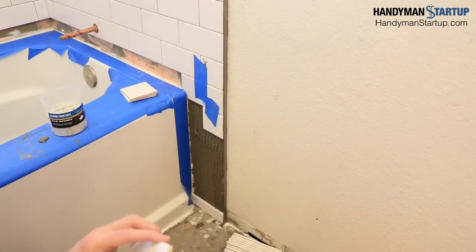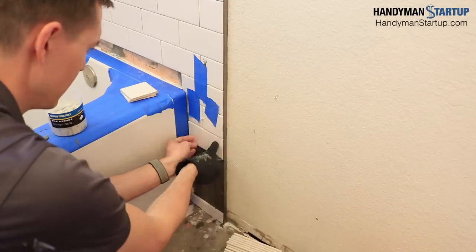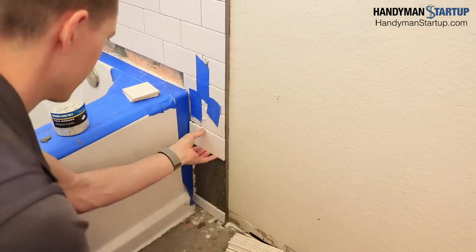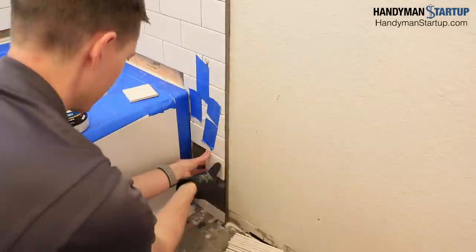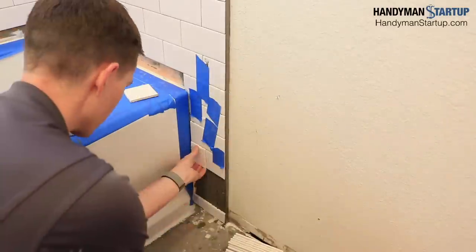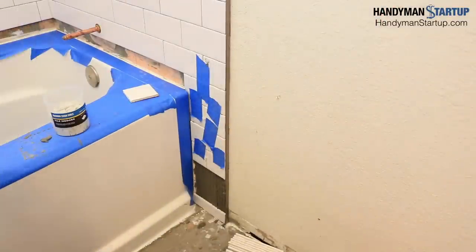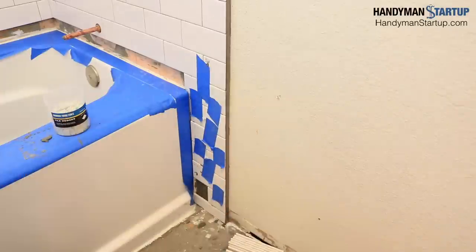And you'll notice I'm not using any tile spacers. That's because the tile spacers are actually built into the edge of the tile. I only really want a 16th of an inch joint for the grout. Otherwise the grout lines would be way too thick. So most subway tile, if you get the right stuff, is going to have the little separators built into the tile itself, the little tile spacers.